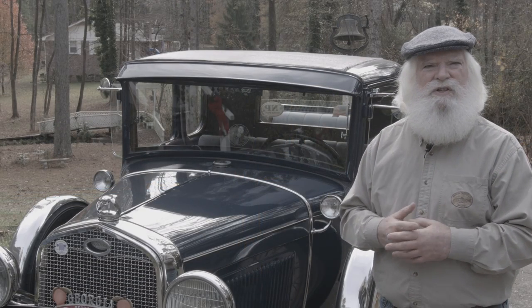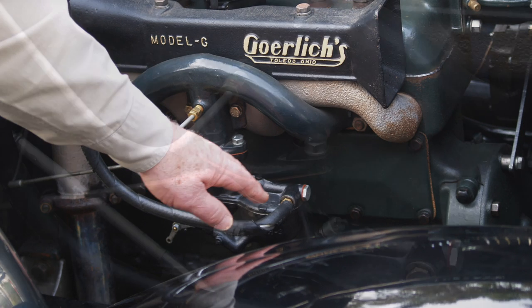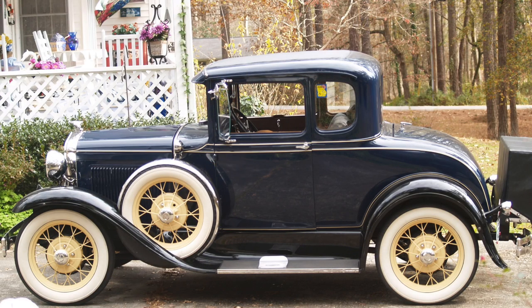The carburation system is rather simple. It's a Zenith carburetor. It's an updraft carburetor, rather than downdraft like they had in later years. It's a single manifold, single exhaust. The exhaust system is just straight through with a muffler in the center, but it's a unique shape. You'd have to see it. And that creates kind of an interesting sound for the Model A.